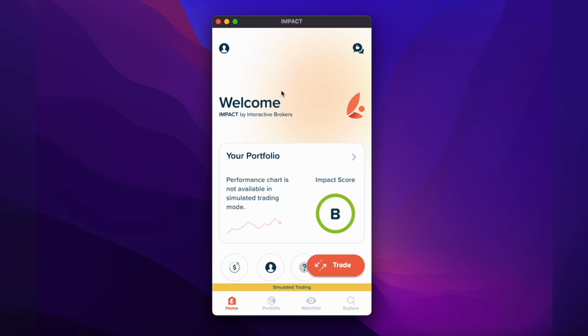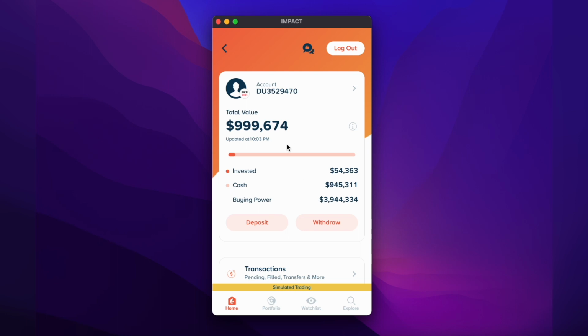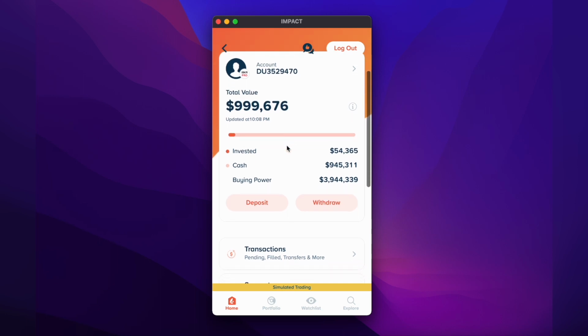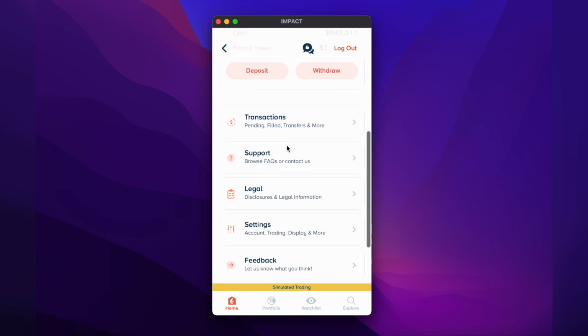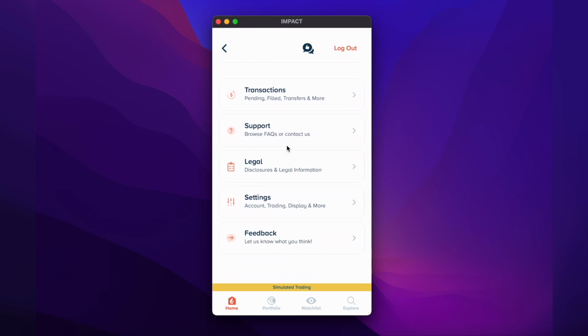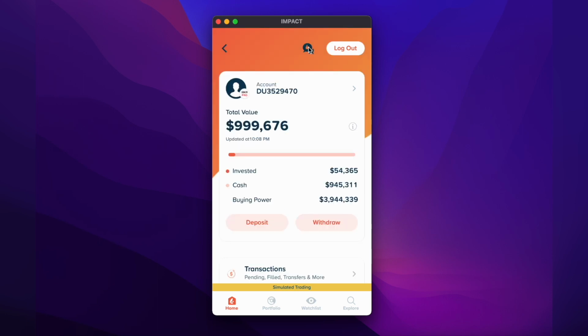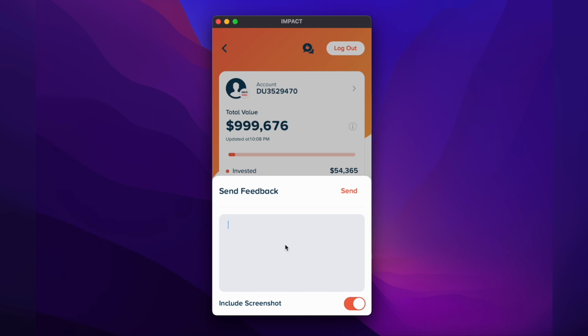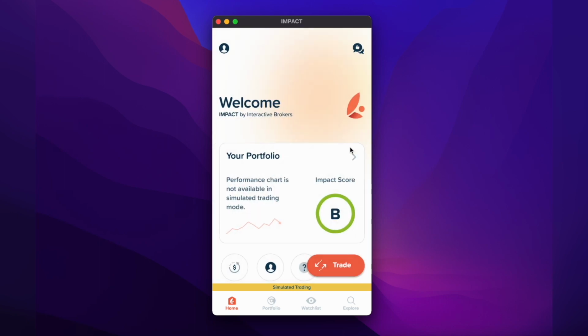You can review your account. Let me remind you that this is the simulated trading, so I have about $1 million. Here are transactions, support, legal, settings, and feedback. You can give your feedback by clicking that you like something, you don't like something, or if you have a suggestion. Just type in what you want and send feedback. That's it. Thank you very much.